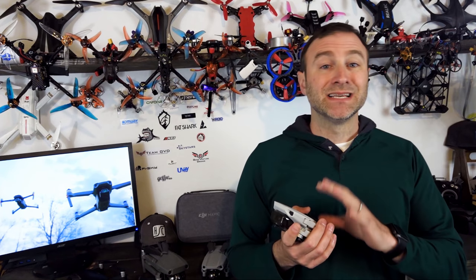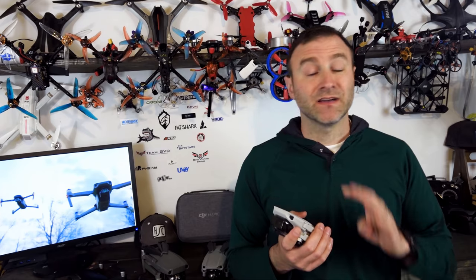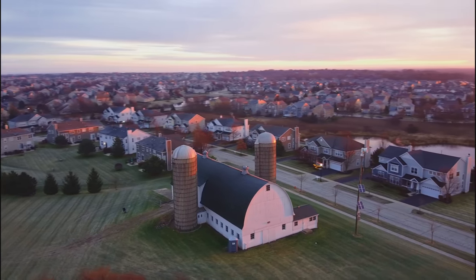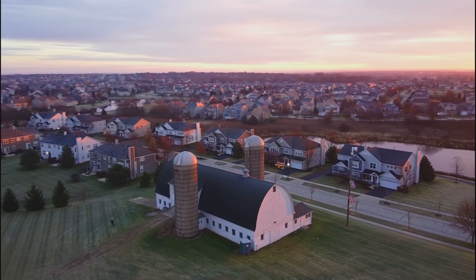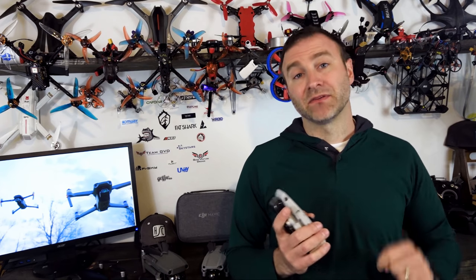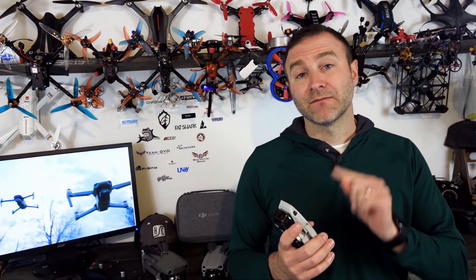There's also something to be said for the simplicity of this drone. It doesn't have a ton of modes. In fact, there are four quick shot modes. That's it. Otherwise, you're just flying around. So if you want something that's very simple and easy to use, the Mavic Mini is the drone for you. If you need something that's light, the Mavic Mini is the drone for you. If cost is a super important factor, well, $400, this is the best bang for your buck that you can get.